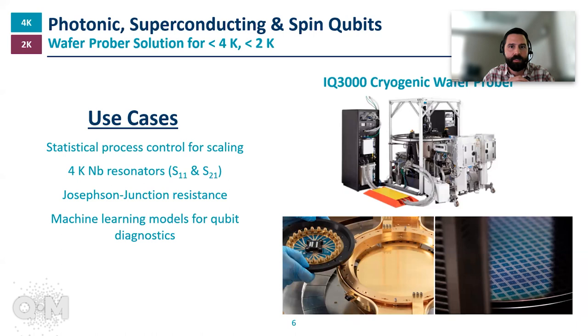Here's a little bit more information about the fully automatic wafer prober. We've seen several use cases come from the leading developers out there. Right now, the system is being used for statistical process control, especially for looking at the scaling of devices, whether it's a spin qubit or a superconducting qubit device. A lot of preliminary measurements are made on this type of system, including basic S parameter measurements on 4K niobium resonators. We've looked at JJ resistance, and just due to the large amount of data that can come out of a system like this, a lot of companies are starting to develop machine learning models that will allow them to draw correlations between what they can get at higher temperatures and the data that they would see at lower temperatures.